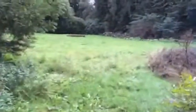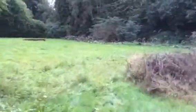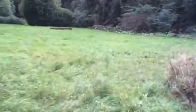and then a few more steps. All of these steps get very slippery in the wet, and here we are at the beginning of the moat. You can just about see the water peeping through. These are the steps I've just come down, bamboo, and then here we have this area, which is the area we want you to think about in terms of what might we do with it.